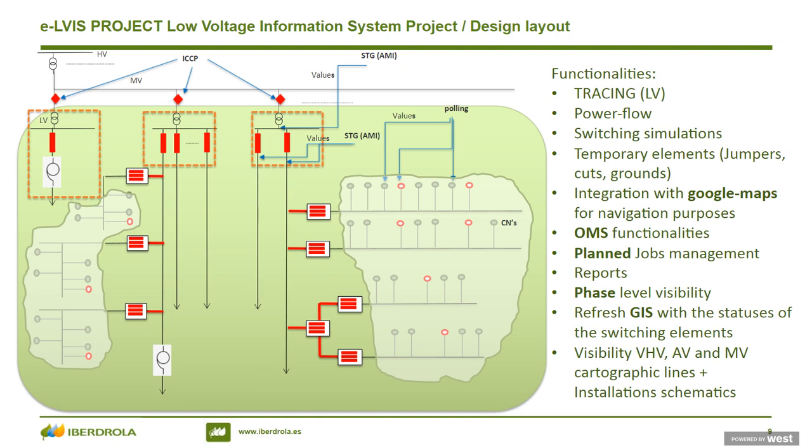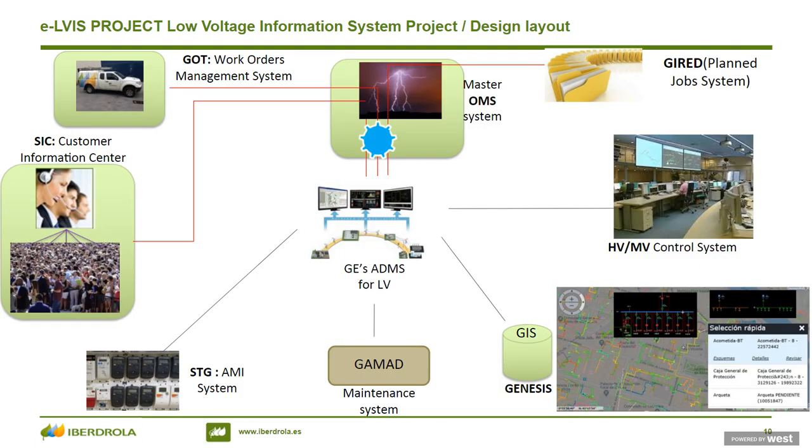The name of the project was, as I mentioned before, ELVIS, Low Voltage Information System, but we can say that it's not only an information system, it's also a very integrated system with other corporate systems.